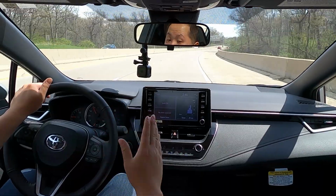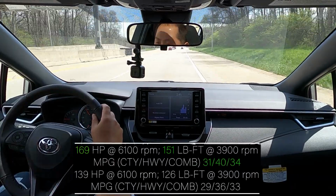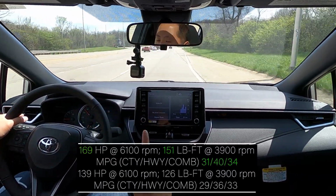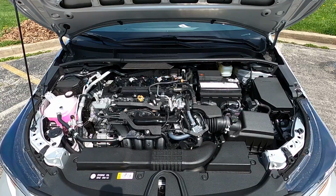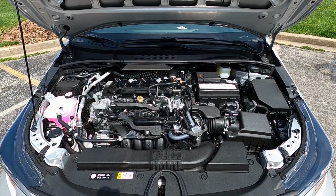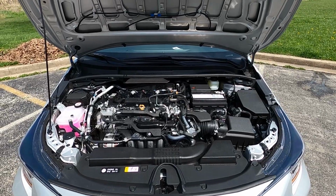And what's better about this engine, not only do you get 30 more horsepower, you also get better fuel efficiency. That's right, you get 34 miles per gallon combined with the 2-liter versus 33 with the 1.8 liters. For 2021, all Corollas gain automatic engine shutoff, which will automatically turn off the engine after a predetermined period of time in case the vehicle is left running.